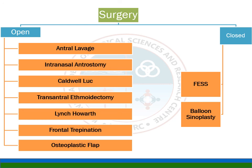followed by ethmoidectomy, which is anterior ethmoidectomy and posterior ethmoidectomy. Anterior ethmoidectomy is identifiable by the bulla ethmoidalis, which is the largest structure seen immediately after the uncinate process, and once we cross that, the posterior border is the ground lamella. We need to go through the ground lamella to reach the posterior ethmoids. This is a very important point.